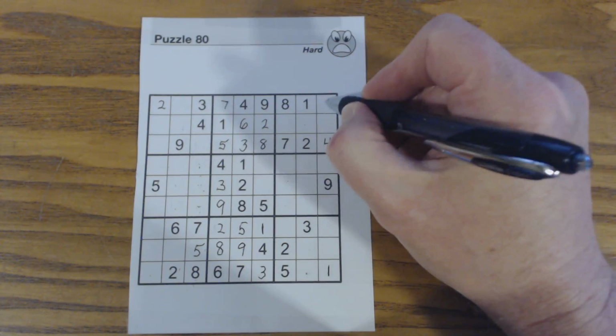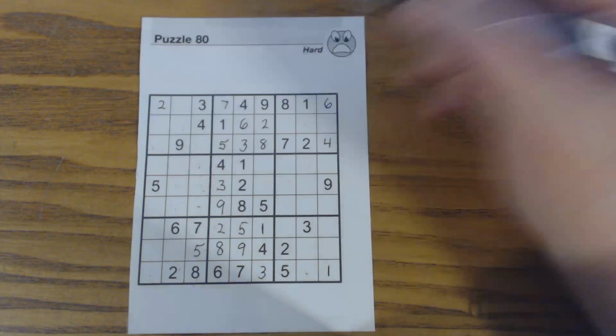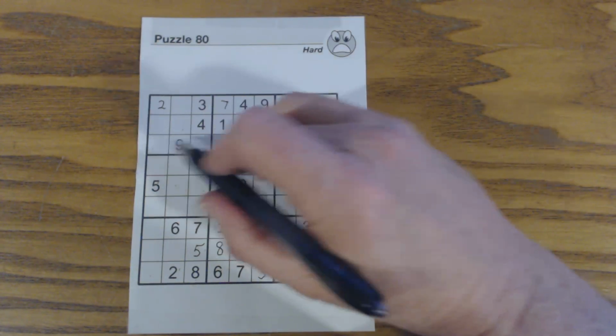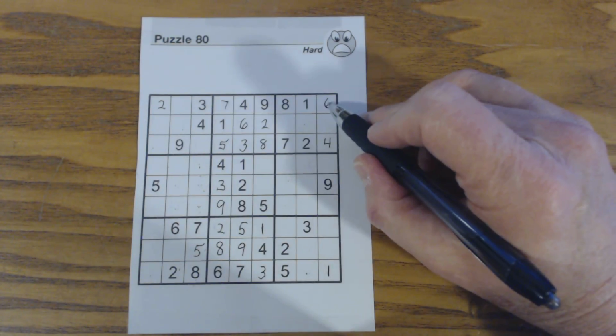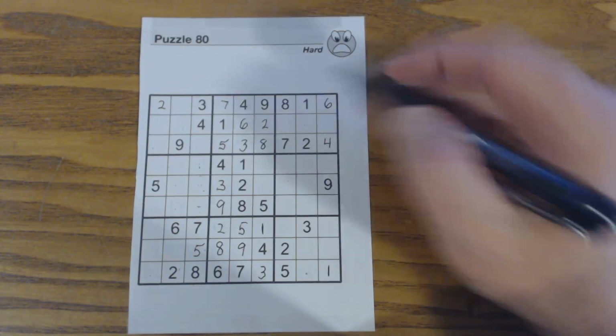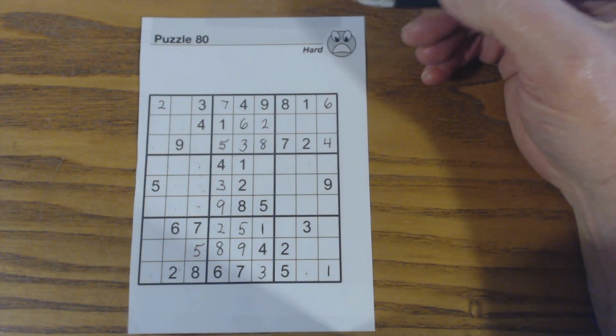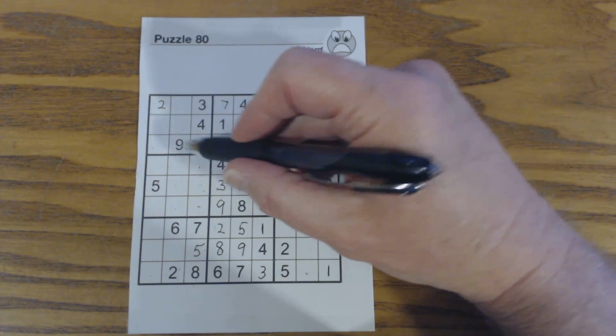That's okay, and a 6 here. One of these is a 6. Now remember, these were 1s, right? We got a 1, 1, 1, 6, 6, 6. So we have twins there now. That means these are triplets. Let's see, we can't solve 1 or 6, but let's see if we can solve these triplets here.